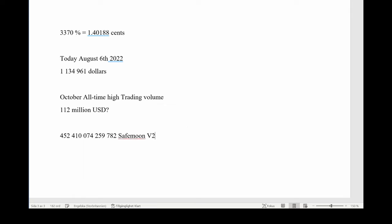Safemoon V2 tokens. What would it be? Does anybody know what the market cap would be? Well, let's check it out.